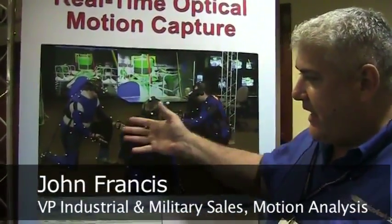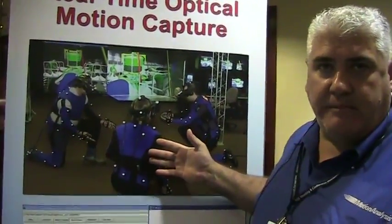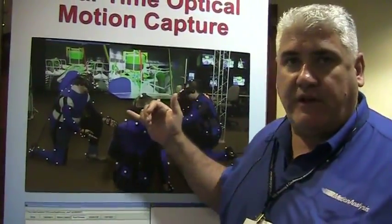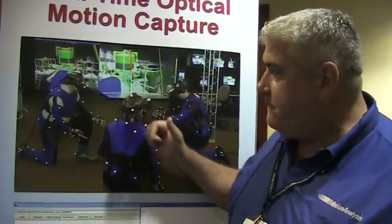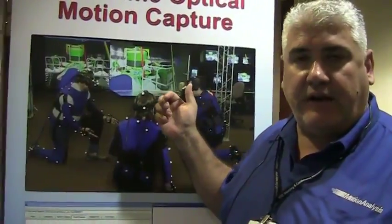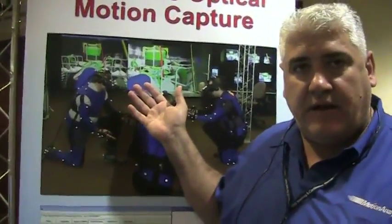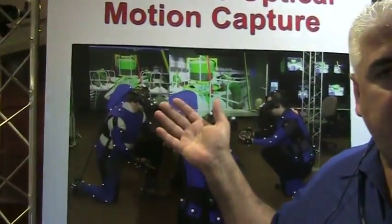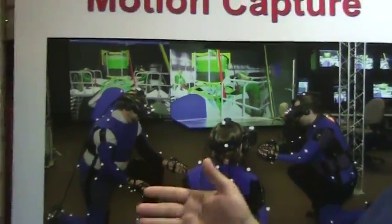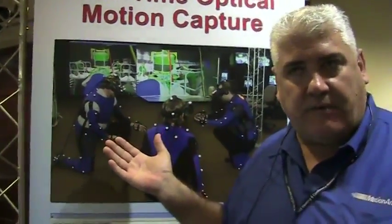What we're looking at here is some industrial applications. We're looking at a virtual reality lab at Lockheed Martin in Fort Worth, Texas. This is for the F-35 Joint Strike Fighter, where they're looking at maintainability functions to ensure that the aircraft can be used on existing assets, particularly aircraft carriers. If the aircraft doesn't fit and cannot be maintained, it's a $100 million doorstop.